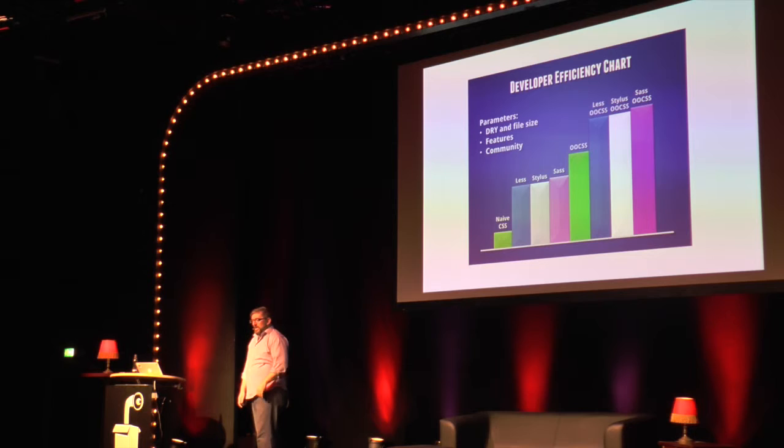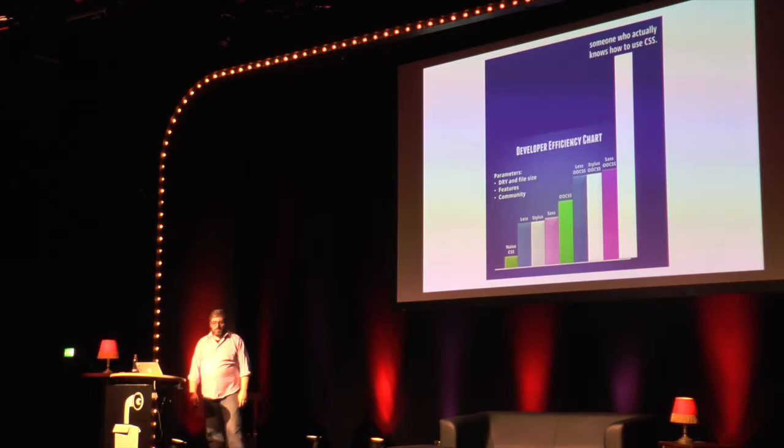But I love that somebody, not me, I will say, someone who actually knows how to use CSS. I wonder how many people actually know how to use CSS. I'm still learning things. I amazed myself the other day. I'm like, wow, you can do visibility visible inside of visibility hidden. I have no idea when I would use it, but I learned it. Excellent.